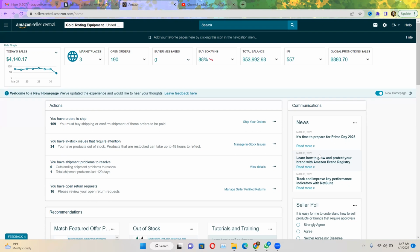But in FBM, when we list our pod and when someone buys our pod from our listing, we will pack the pod and we will ship it to the customer. How can we do that, and how will our customer track our orders?